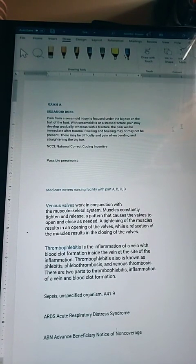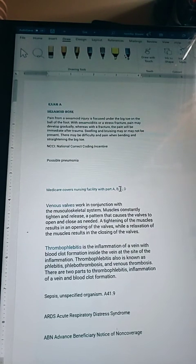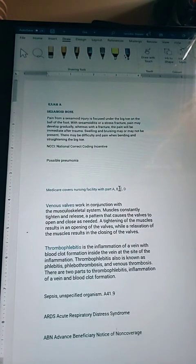You need to know what part of Medicare, Part A, B, C, or D, covers nursing home facilities. Nursing facilities are covered by Part A. Part B, you should know. Part C, you should know. And Part D, you should know. If you don't know them, or even if you do, you should write the definitions over there in the front of your CPT book so you can have them during your exam and go over those super quick.